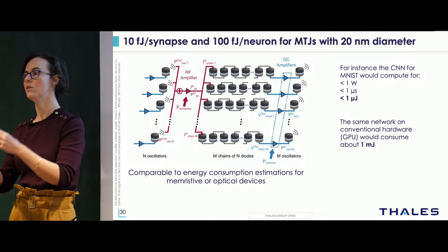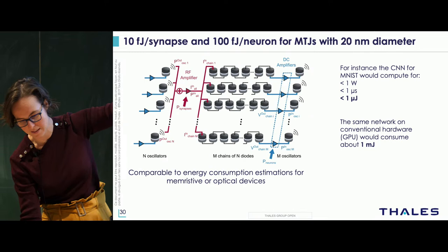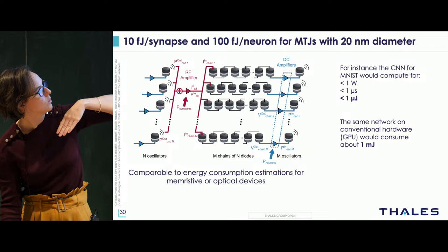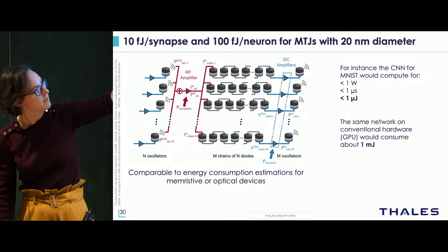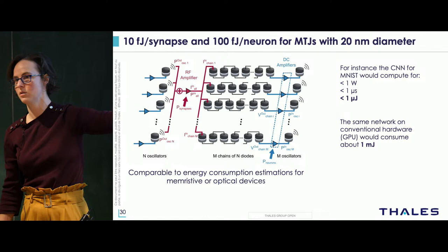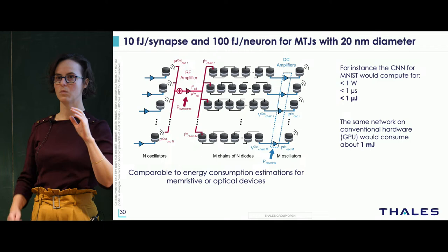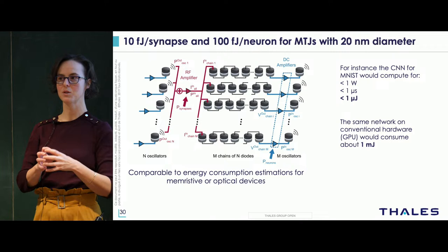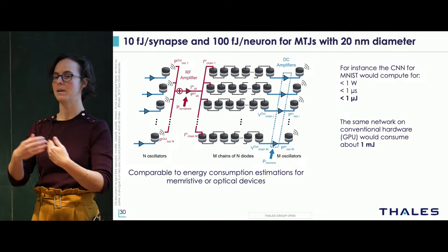And so for instance, if you take the computation here on the convolutional neural network using a standard architecture, it would consume, even being quite conservative, way less than a watt, way less than a microsecond, and way less than a microjoule. And on a GPU, the same network would consume on this task 1 millijoule. So we really see that we could have a big improvement. And these numbers are really comparable to what is in optics or memory technologies. So the advantage of spintronics here is really that it's super compact. They are reliable devices, they are small, they can be integrated in the CMOS, and also a multiplex architecture that we think can really help the scale up.